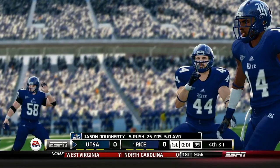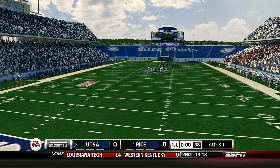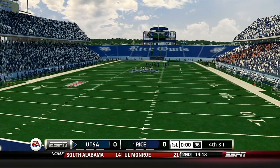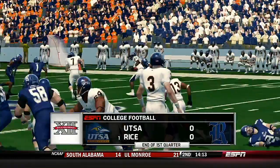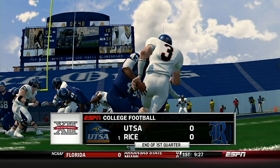This is a good call by the defensive coordinator. He guessed run, and when the offense came with it, his guys were in position to make the stop. So at the end of one, no score here.